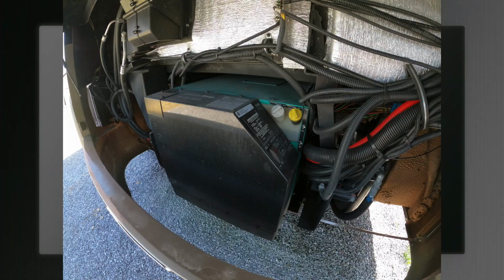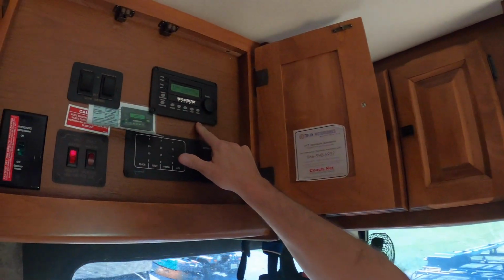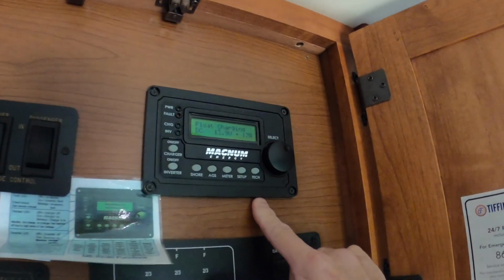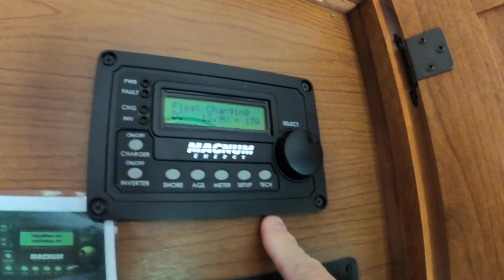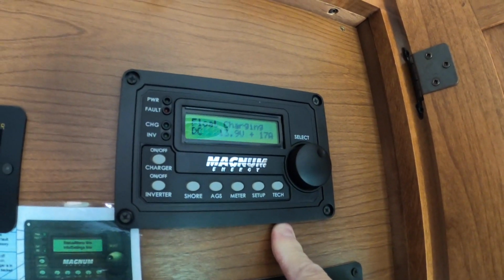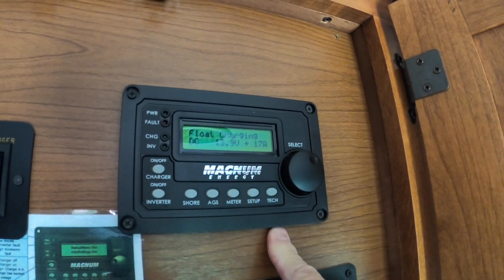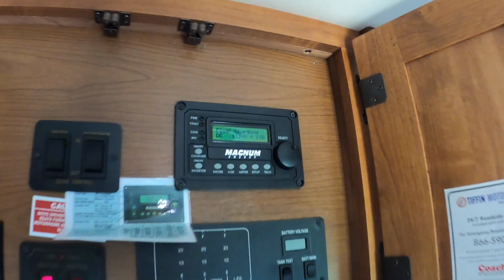Miss Betty is equipped with an 8,000 watt generator. And this is the inverter, which is a Magnum series. Has auto gen start, which is good for the dogs. We can set all different parameters, for if we lose electric at the campground, it'll automatically start, and that way it'll keep our air conditioners running. These are the slide controls for Miss Betty.